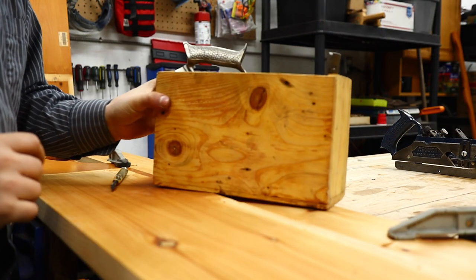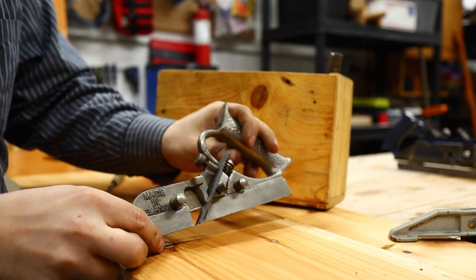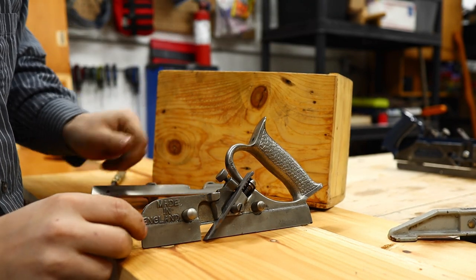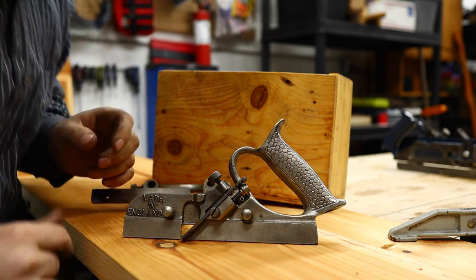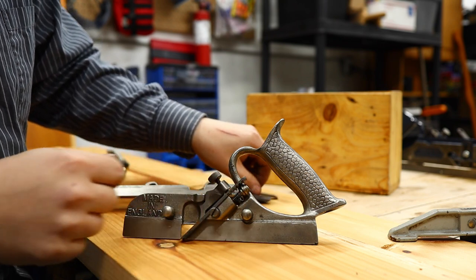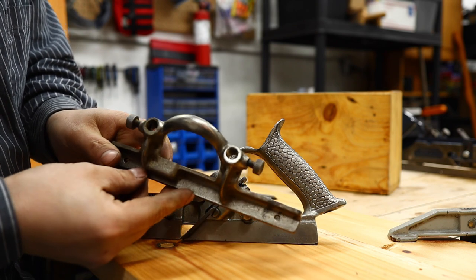Now we're going to get out one of my favorite planes, and that is the Record number 44. This is a little plough plane, and boy, is it a beautiful, beautiful little plane. This is the oldest plane I have, and this plane comes with a set of cutters like you see here, two sets of dowels, short and long, and this beautiful fence here. Look at all the casting on this.